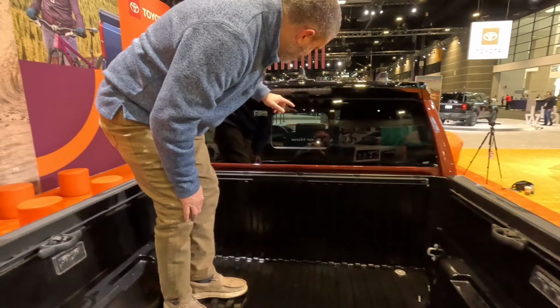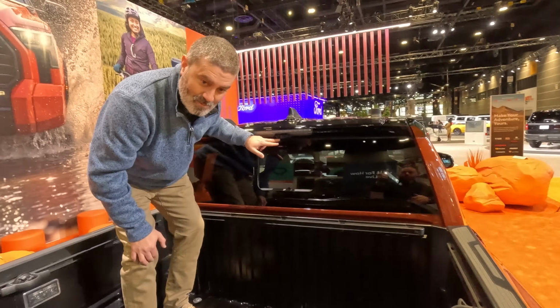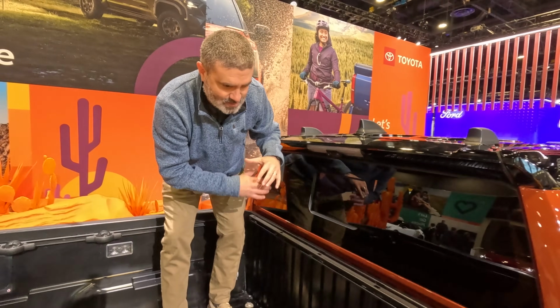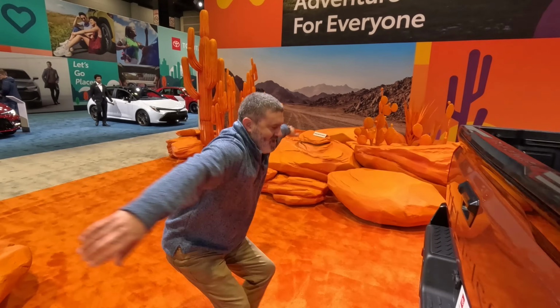Last but not least, Brian, see back here, this little backwards cap. It also houses a bunch of cameras. So camera system will be really good on the TRD Pro. And here's one of the reasons why. There's just cameras everywhere. Take that, Cybertruck. I was waiting for it.